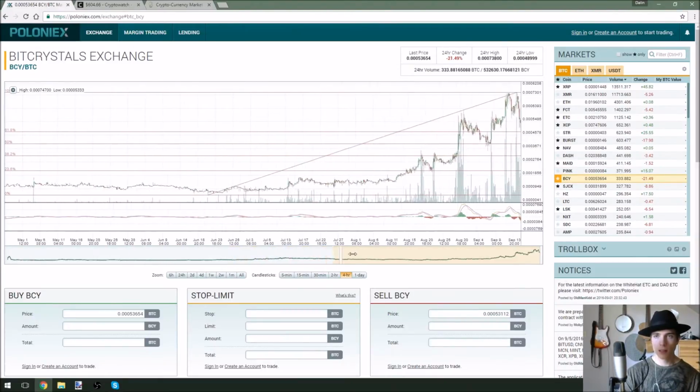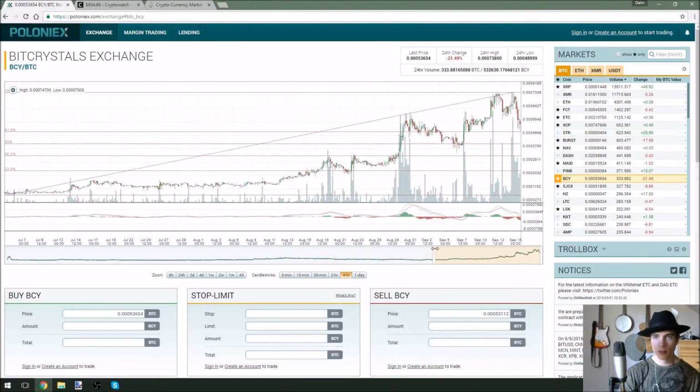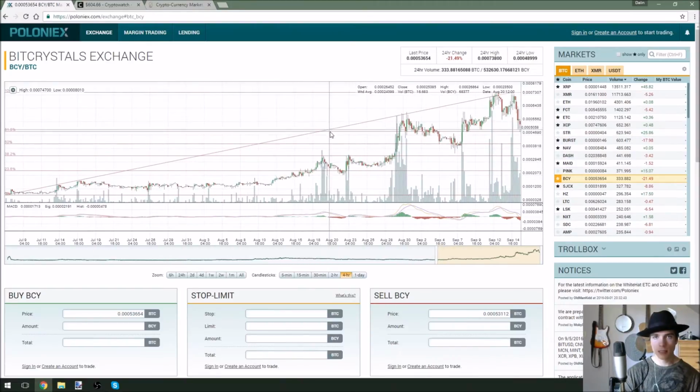Anyways, yeah. So it's coming and testing the 61%. It wouldn't surprise me if it came and ranged in between the 50 and 60, 50 being the support level and 61 being the resistance level, but it will break that 61% resistance level. I'm pretty sure, at least. So that's Bit Crystals.